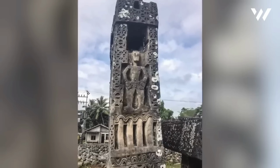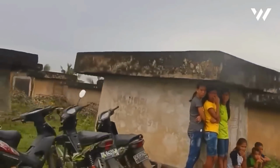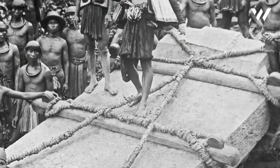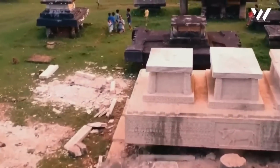It's noted for the unusual carvings etched onto the sides of its many monuments. If the carvings have meanings, we've never been able to decipher them. Scientists have never been able to determine how old the site is, which adds to the sense of mystery here.